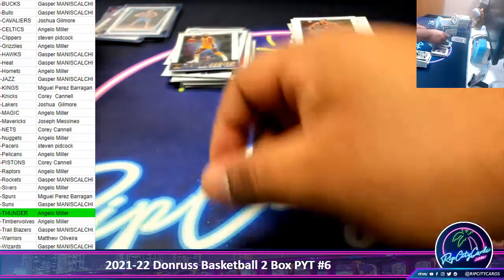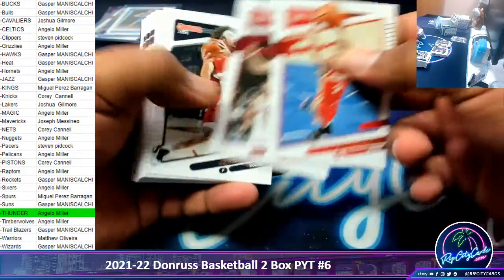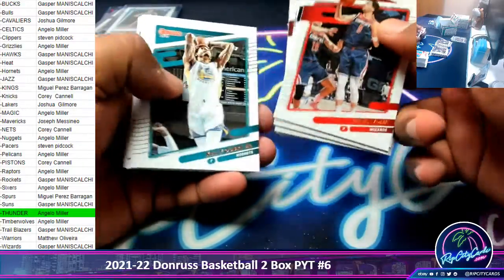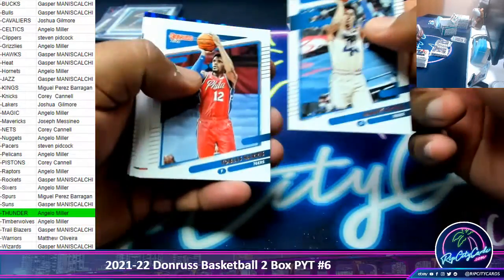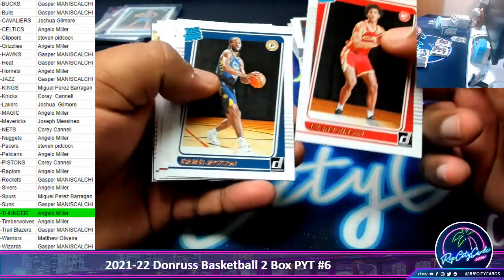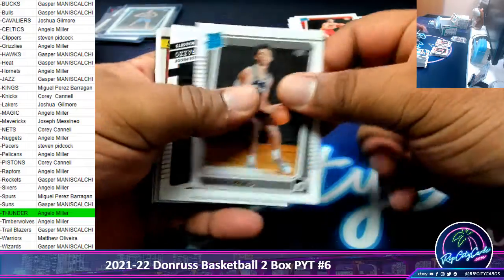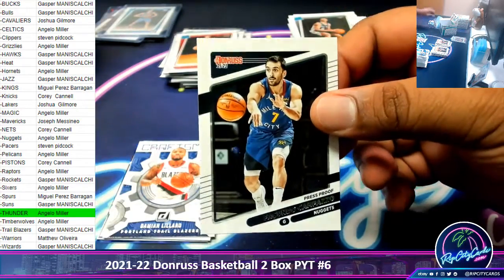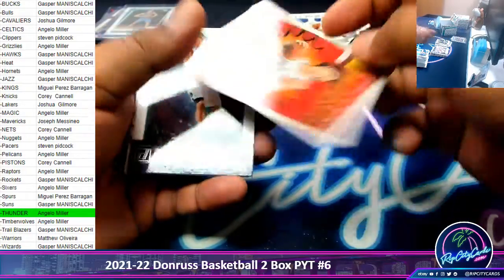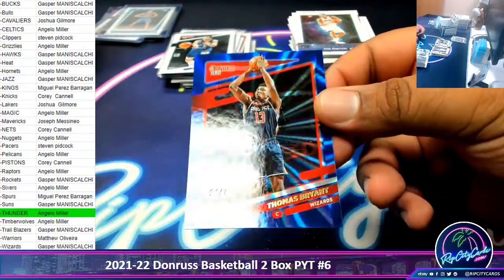Retro series for Magic Lakers. I bet you got a little excited, huh, Angelo? I bet you jumped out your chair too. Hey yo, rookie for the Bulls. Scotty Barnes, Raptors rookie. No. Campazzo, press proof Nuggets. I want to see a gold marble. We have a /49. Thomas Bryant, Wizards.